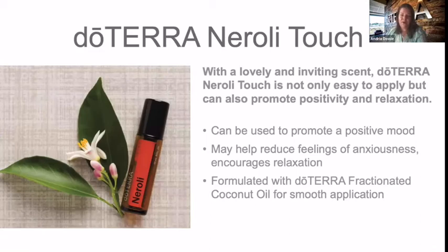And one of the major benefits of this is that it already comes diluted in a roller ball for you. And that means that you don't have to worry about using it topically. It'll be easy to roll over the skin with the roller bottle, but it is also soothing for the skin. And this is another one that you can use for blemishes as well.